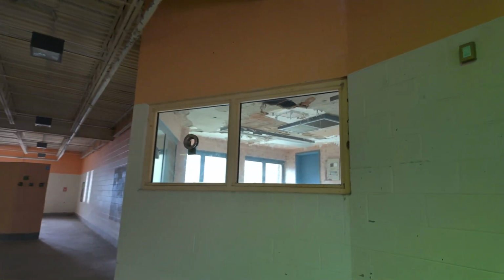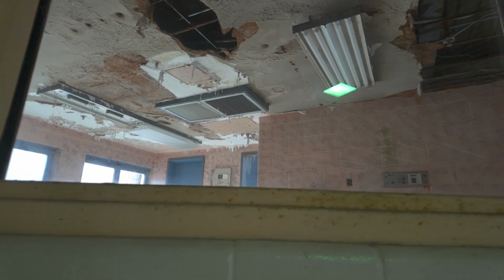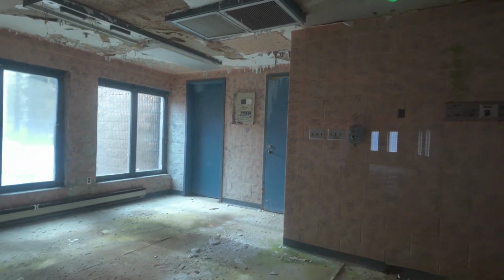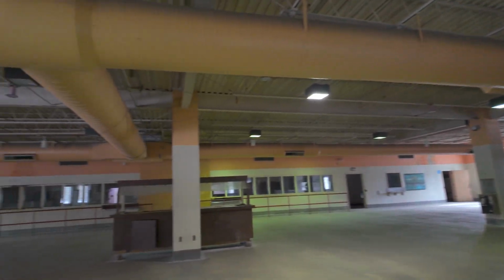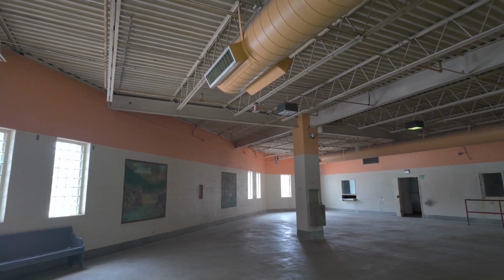As you can see, there is a guard watch room here, which we actually can't get into because the door is locked, but let me see what the camera can see. I mean, it does seem pretty empty, which I guess is to be expected. This place did shut down in 1995.